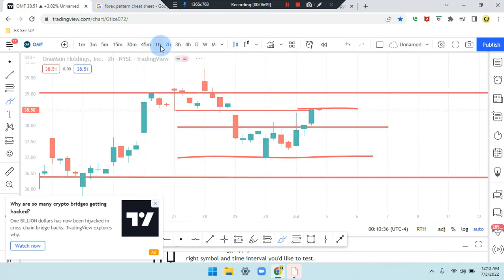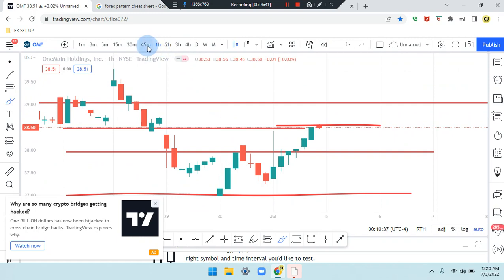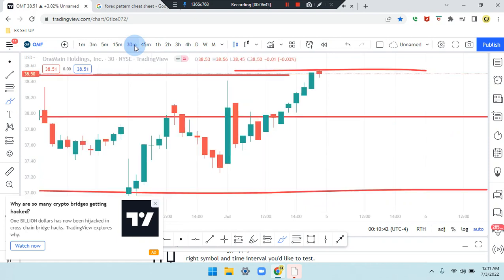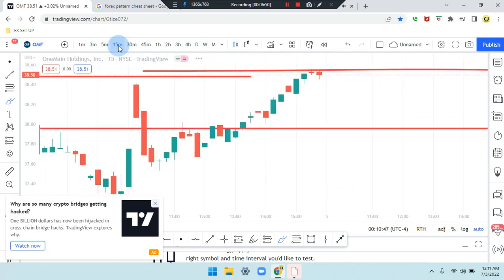Headed down to the 1-hour time frame, same as well. Headed down to the 45, reading the same as well. Headed down to the 30, the 30 is reading the same as the 45, the 1-hour and the 2-hour. Now on the 15-minute, we're receiving a price action candle that is a bearish doji. The second last candle is a doji as well. So what happened was price spiked up that high and worked its way sideways. So it's still side by side with the previous candle.